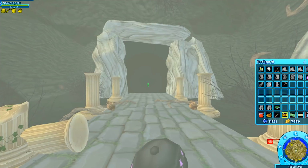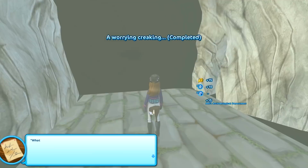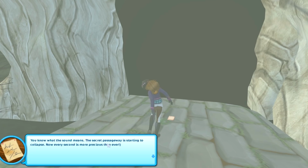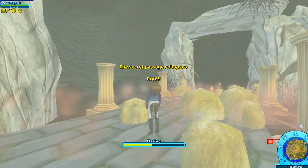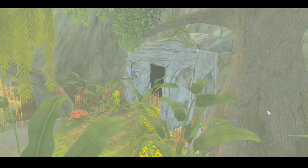No way, you guys. Look at this place. Okay, I better hurry up, because look, it's starting to rumble again. There's a book lying on the ground. What kind of book is it? No time. The secret passageway is starting to collapse. Every second is more precious than ever. Quick, out. Guys, look at all the rocks that are starting to appear. Oh, I have to get out of here. I'm out of here. Oh, no.